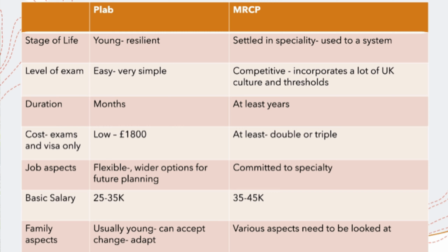So as I've said, the first thing is your stage of life. When you probably are doing PLAb, you are a very young graduate, I would imagine. You are thinking from your later years of graduation, during your house job, you're not sure which specialty you will finally settle in, and it's also your age and stage of your career. You're very enthusiastic, you are ready to take the stress, you're more resilient, you're more flexible, you're more energetic.